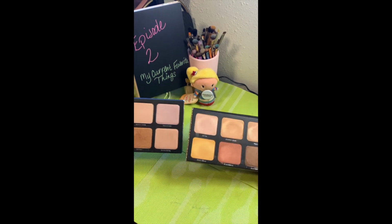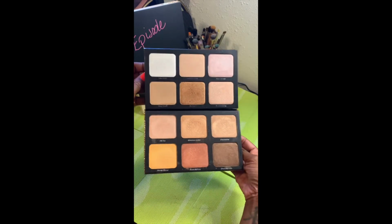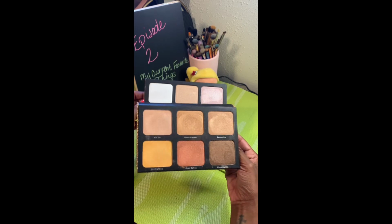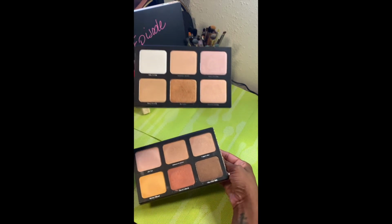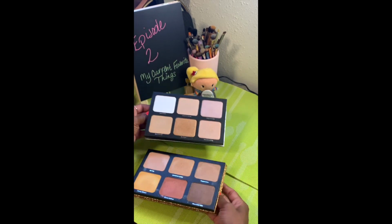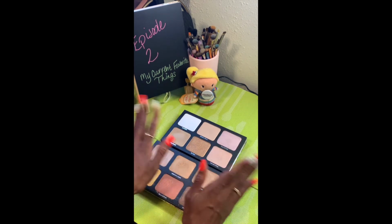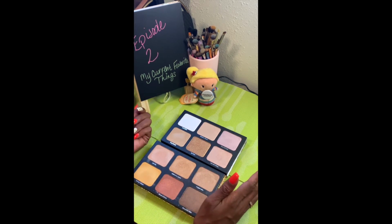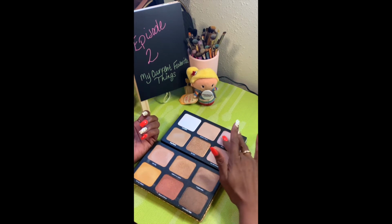Now, as you can see, they're both pretty different. They're similar but different. This one is definitely for my deeper skin tone girls and guys, and this one is more for you guys on the fairer end of the spectrum. However, I'm able to use both of these on my face, and I do use them both regularly. Let me give you guys a couple of swatches from each. This is volume 1.